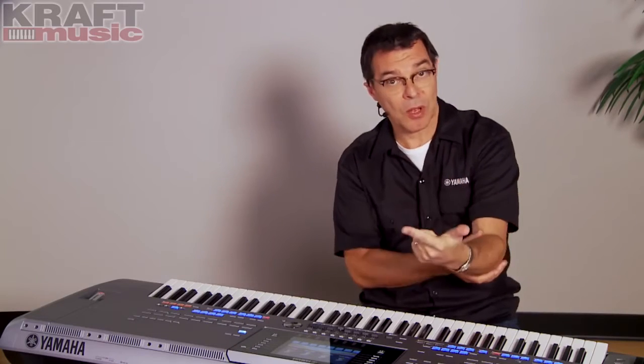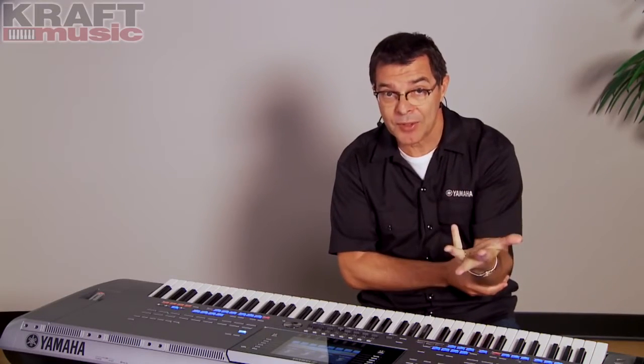The ensemble voices, and it's really amazing, always play just 4 instruments, whether you play 1 note, 2 notes, 3 notes or 4 notes. It splits it up automatically. I couldn't believe my ears when I heard the strings for the first time. Let me give you an example.